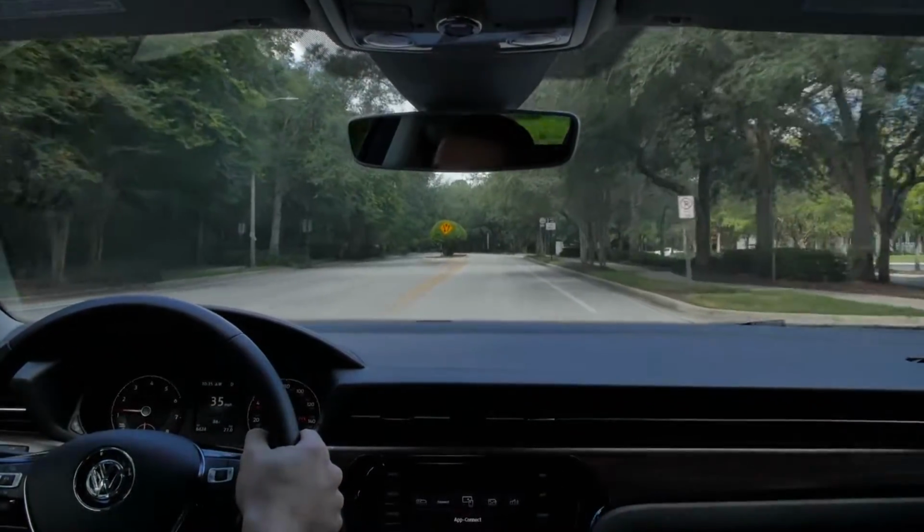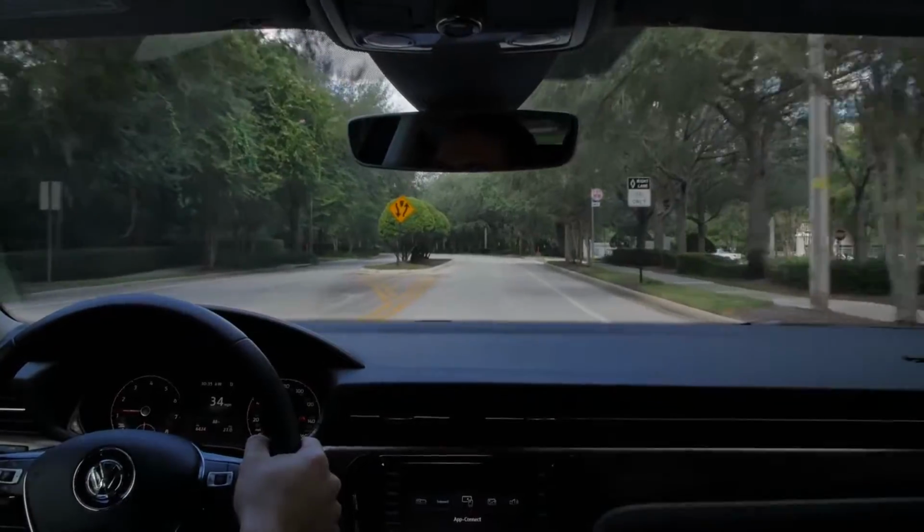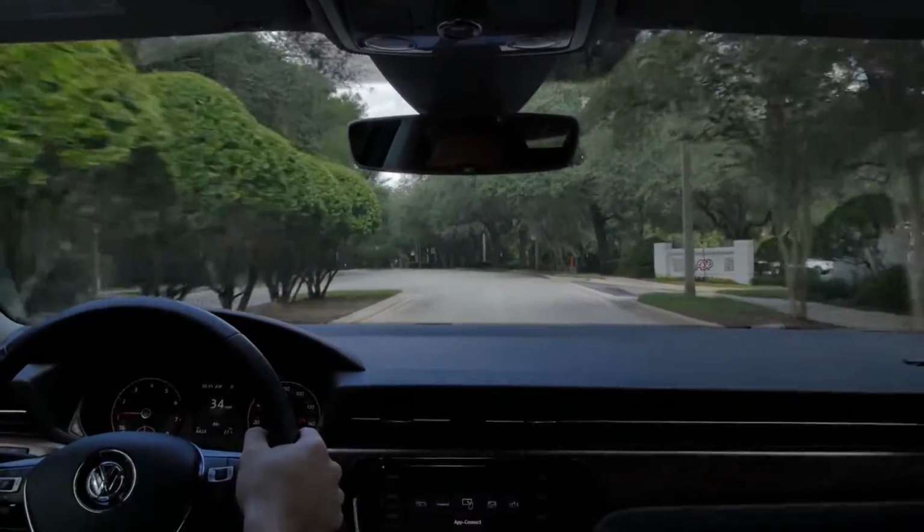It's a reasonable amount of speed for a car like this. The only thing that you can really do in terms of drive modes is you can drop the shifter here into the S mode, and that's just going to make the transmission a little bit more eager to shift, although it's really not uneager as it is. 6 gears doesn't sound like a lot.